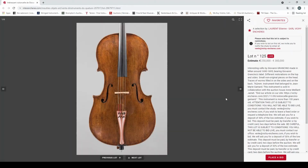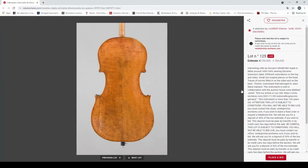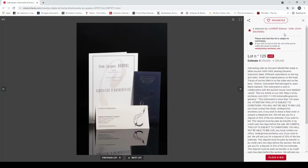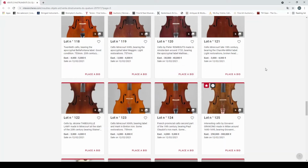And here we go, wow. A cello by Giovanni Grancino, made in Milan, 1690 to 1695, with the Giovanni Grancino label, different restorations. Some pieces on the head, some worm. So this is one of those ones which has lots of conditions to buy, but obviously this is a top lot. 250 to 300,000 euros. This really is something in the top tier there.